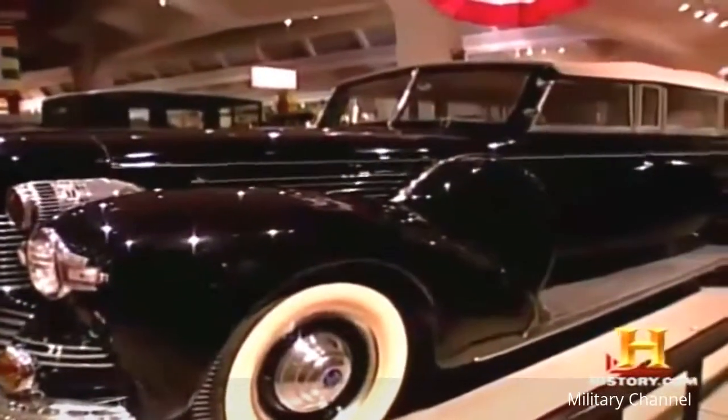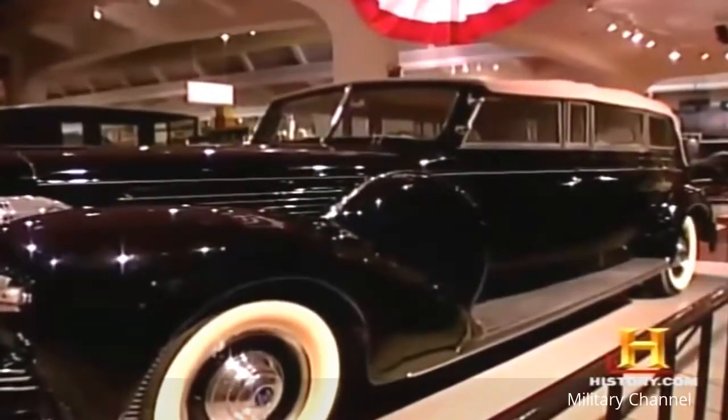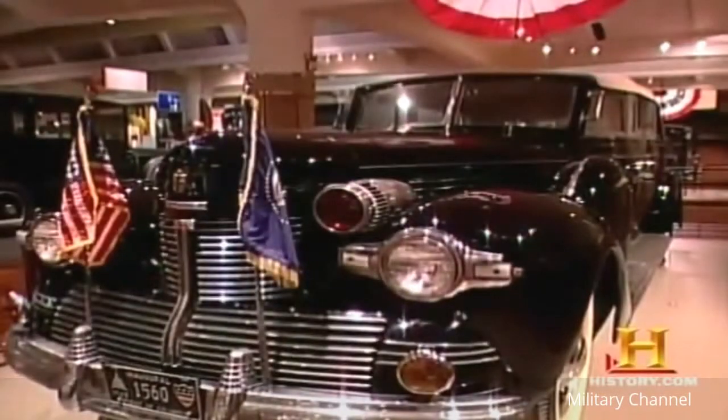Although it never had a permanent roof. And Franklin Roosevelt enjoyed very much riding with the top down. That's apparently where the nickname the Sunshine Special came from. This car became an emblem of his administration. It was the way people saw him.